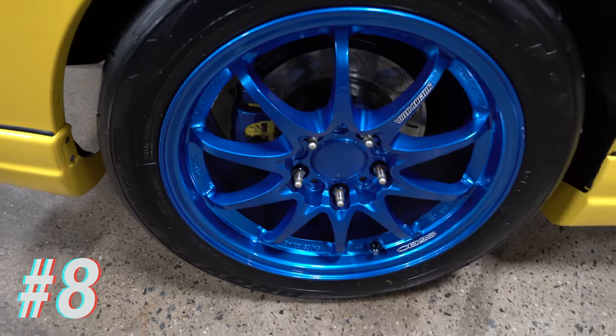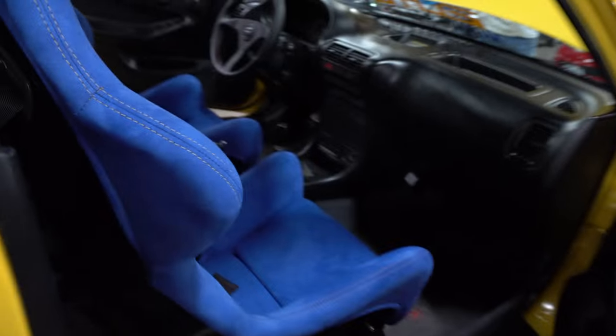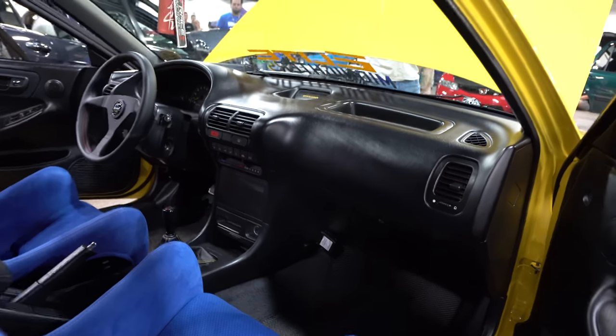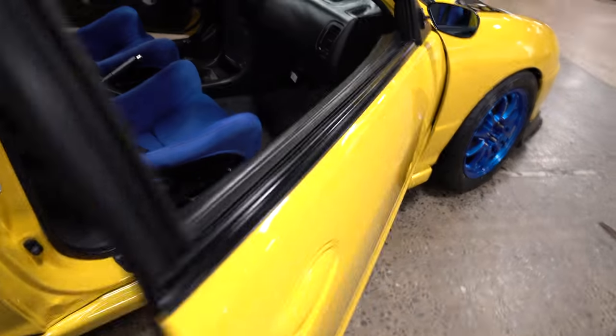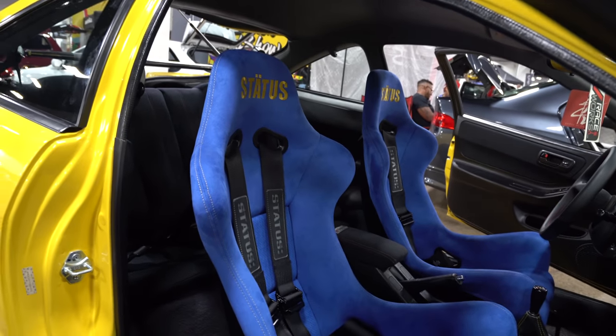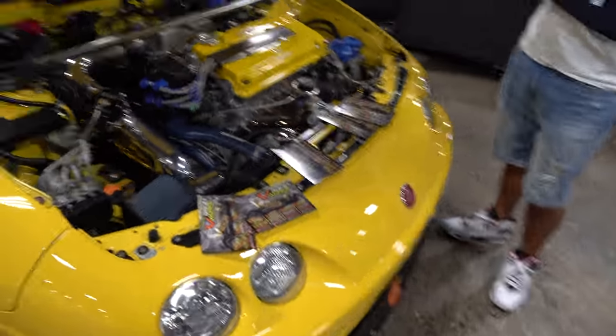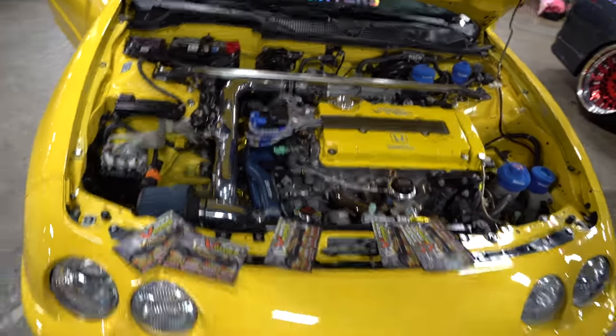It's real nice. Got the mag blue bolts. It's clean. Got the slotted rotor. Clean. Interior is super clean, especially for the year of the car too. Got the bucket seats. Looks real clean. Looks good. Clean. This is very super clean.